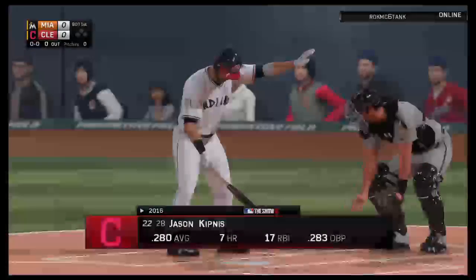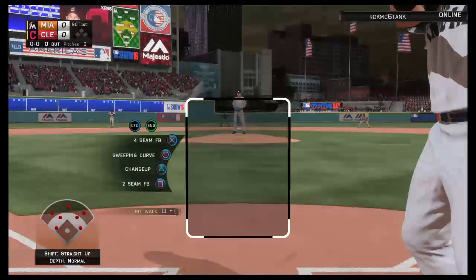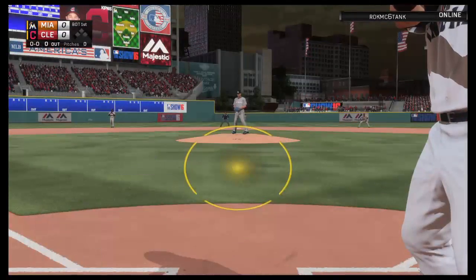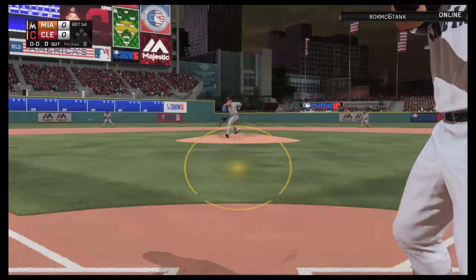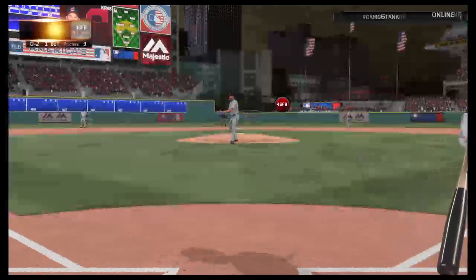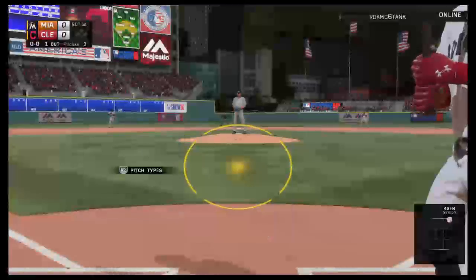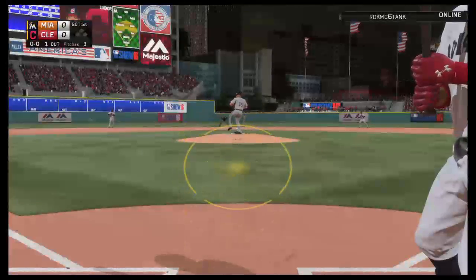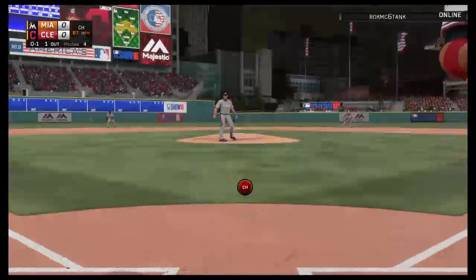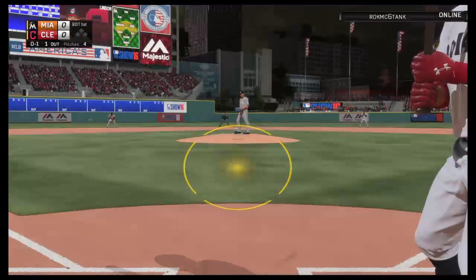Jason Kipnis comes to the plate to lead things off here in the bottom half of the first. Second baseman, Jason Kipnis. And he takes strike 3 called on the fastball. 1 gone. Stepping in, Francisco Lindor, as the switch hitter will take his cuts left-handed here. He has really struggled against right-handed pitching so far this year. His average against righties is pretty ugly so far.